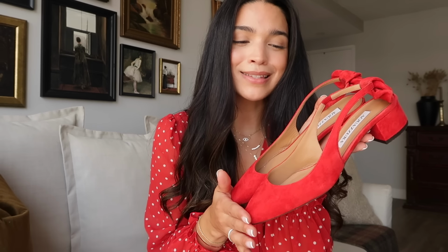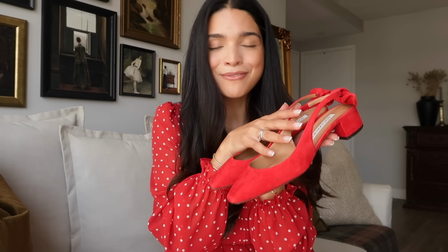And last, but certainly not least, we have my Aquazzura slingbacks. I am a slingback girl, okay? And these ones right here have been the absolute best. They are so fabulous. You've got a tiny little heel, so even if I'm dressed super casually, these make me feel just that little bit more dressed up. They make any outfit look so fun.